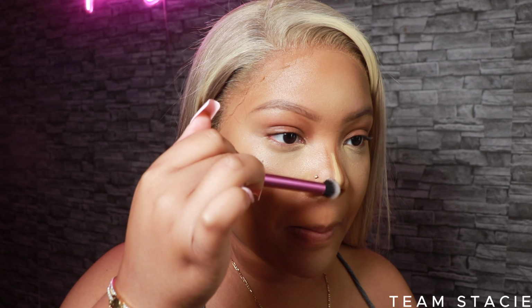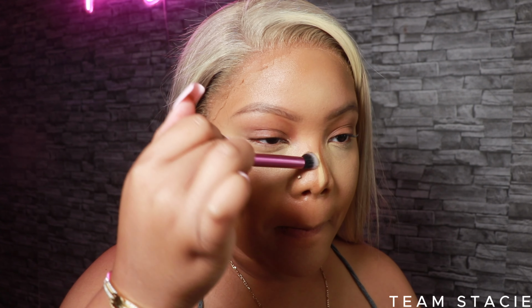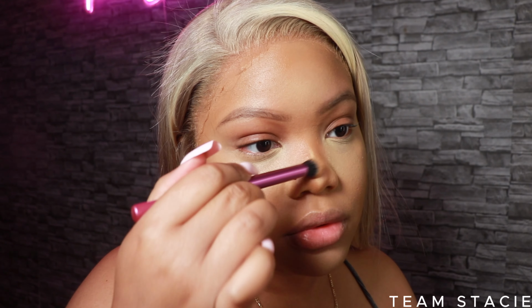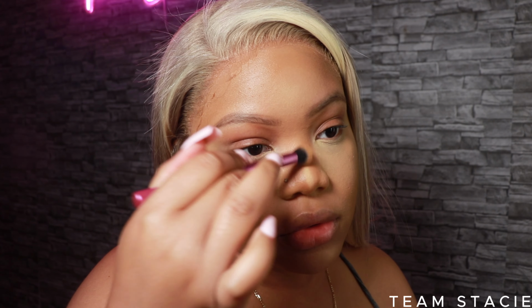Alright guys, so after everything's blended, I'm gonna go back in and take this other dupe from Shein. This is a Real Techniques buff. I think the number is originally supposed to be like 402, but this is from Real Techniques. I'm gonna go ahead and just blend out the side of my nose contour and then blend out my actual highlight. Then this is my hack, okay?